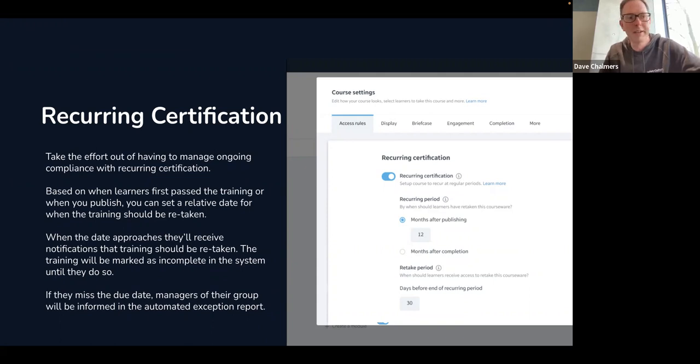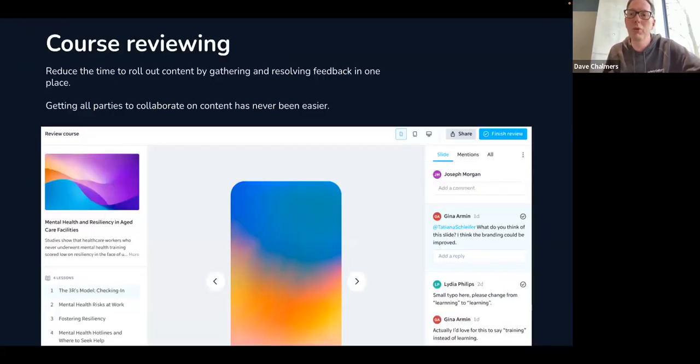Now, in saying that, we know that the other part that's really important, moving slightly off of compliance, is the ability to review courseware. And so what we're trying to do is reduce the time to roll out by essentially gathering and resolving feedback all in one place. Often we hear about folks that have to send some coursework off to legal, or perhaps it needs to be reviewed by a subject matter expert and so on.